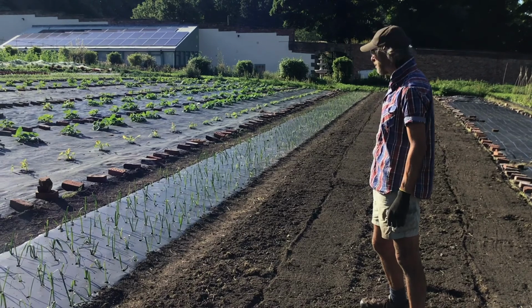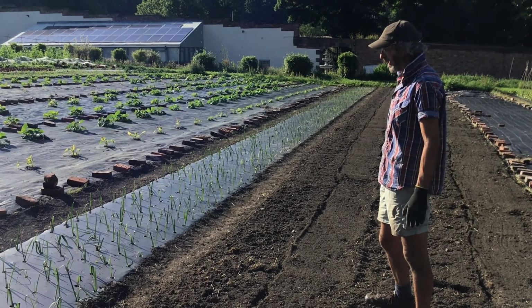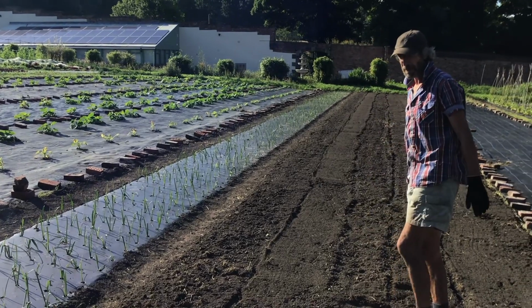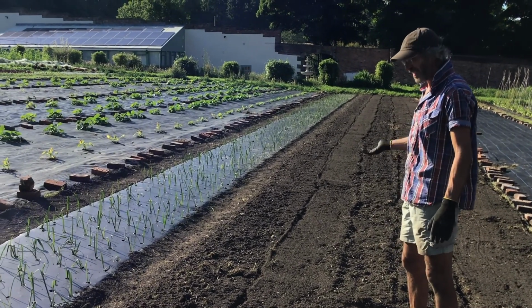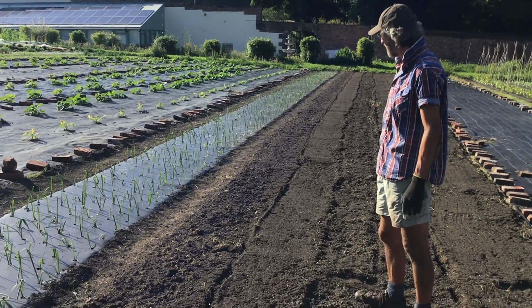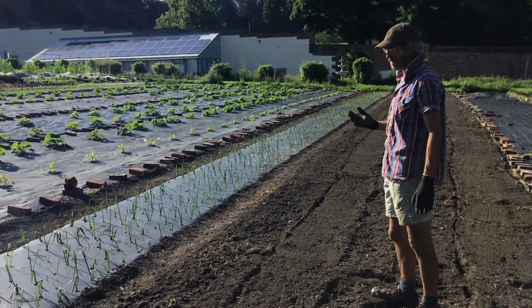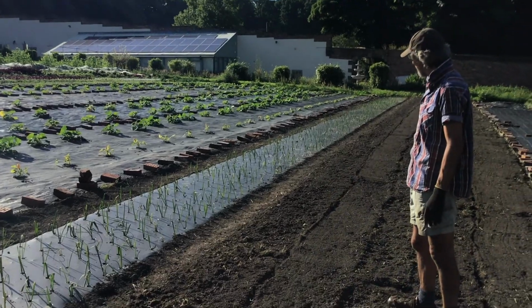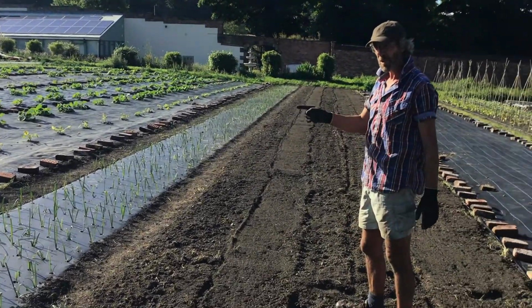And so it's been abandoned for many, many decades, and that means there's a huge burden of weed seed in the ground. So we're always battling with weeds here. And as I say, if you get a wet autumn or any period of wet weather, it's going to make it very hard to weed, and so therefore the seeds set and we get more weeds. So materials like this work for us really well.